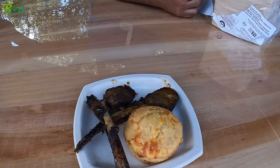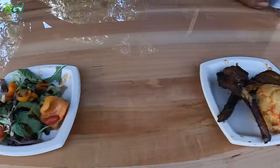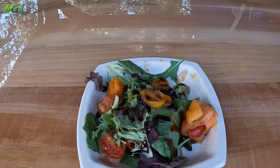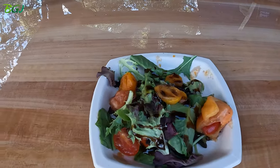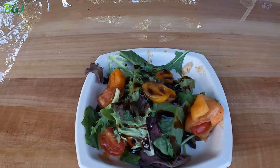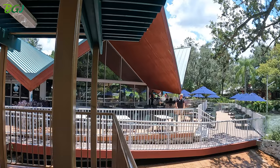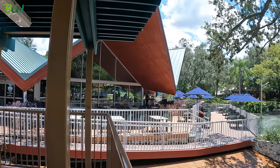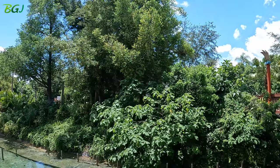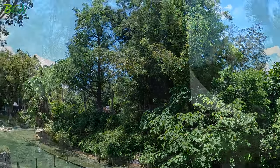Over here we have the lamb ribs with the cornbread. And this is the smoked heirloom tomato salad with the aged balsamic dressing. That does so look good. Right here in front of the Springs Tap Room, we have some live music. I'm sure they will also have live music over there in the Coke Pavilion. We'll check that out in a little bit.